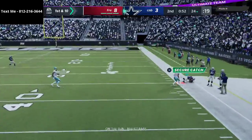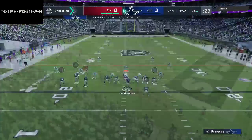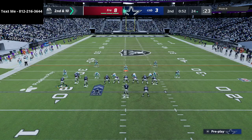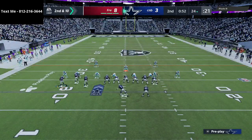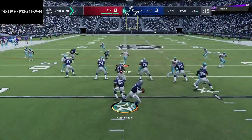So anyway, right there, that's a laser. That's a laser. I don't care that was out of bounds. I mean, it's ridiculous. That's okay. Obviously, very frustrated right now because we throw an absolute laser and Madden says, no, you can't have that, even though that was a dot.